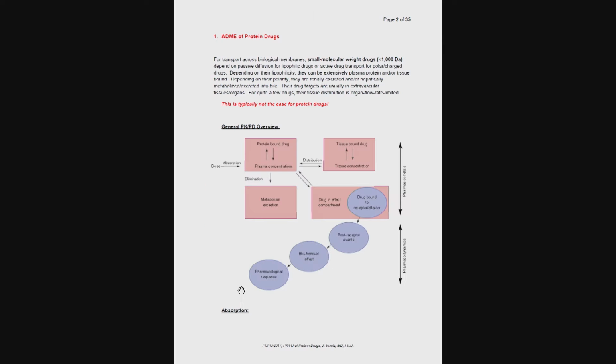All right, so let me just start off by saying that protein drugs or large molecule drugs are very different from small molecular weight drugs that are defined as less than 1,000 Daltons. For those small molecule drugs, there are a couple of things that we know about in general. That they are subject to passive diffusion across membranes for lipophilic drugs, and or they may require, if they are polar drugs, they may require active drug transports. Okay, and we pretty much know a lot about the various drug transporters. Again, depending on their lipophilicity, they can be highly plasma protein bound or tissue bound or not.